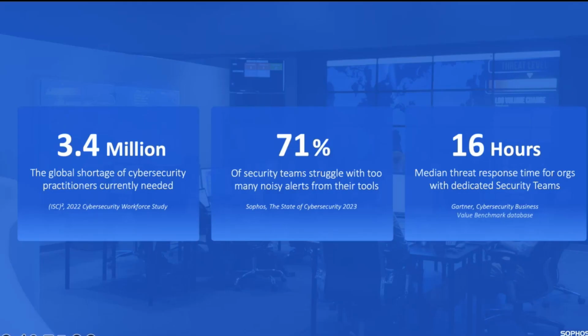Now, we've seen quite a big shift from these XDR solutions and this idea of doing it yourself towards these managed service offerings instead. And it's something that we're calling cybersecurity as a service. So there's quite a few reasons that we've seen a lot of customers, our own customers and other organizations in the world, decide that running these solutions themselves is too difficult.